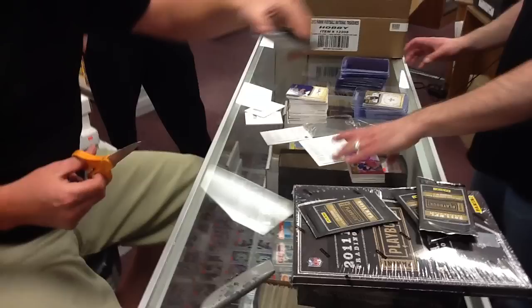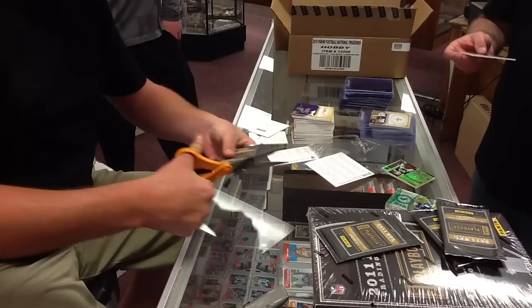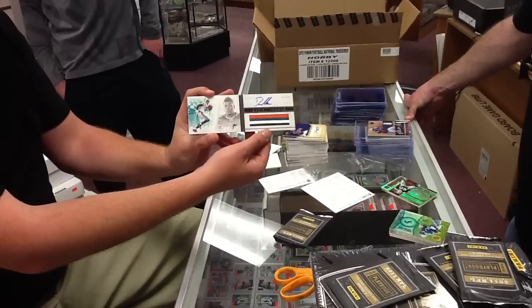Start with yours. Which, I'll be honest with you, I'm feeling this one pretty much, too. How bad would that be if I just cut the corner of the card off? Oops. It's a booklet! A rookie booklet. Nice. Come on. Go big. Oh, nice. Daniel Thomas. Nice. Look at that sucker. White card patch. Wow.